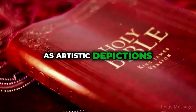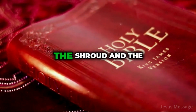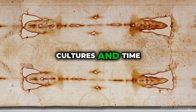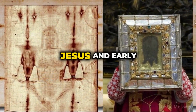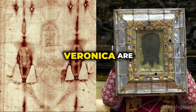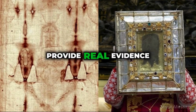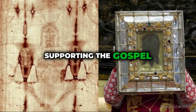As artistic depictions of Jesus evolved over time, they remained similar to the face on the shroud and the veil. It's as if these images acted as a template, guiding artists across cultures and time periods. But what does this mean for our understanding of Jesus and early Christianity? If the Shroud of Turin and the Veil of Veronica are authentic, they would have a huge impact on both history and faith. These relics could provide real evidence of Jesus' existence and crucifixion, supporting the gospel stories.